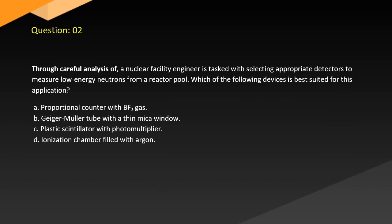Question 2. Through careful analysis, a nuclear facility engineer is tasked with selecting appropriate detectors to measure low-energy neutrons from a reactor pool. Which of the following devices is best suited for this application? A. Proportional counter with BF3 gas. B. Geiger-Mueller tube with thin mica window. C. Plastic scintillator with photomultiplier. D. Ionization chamber filled with argon.